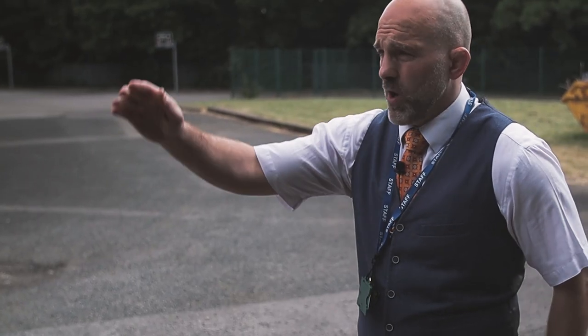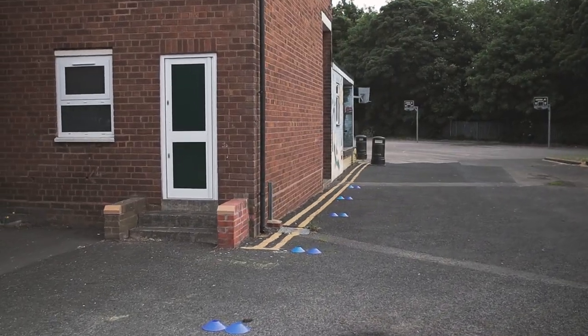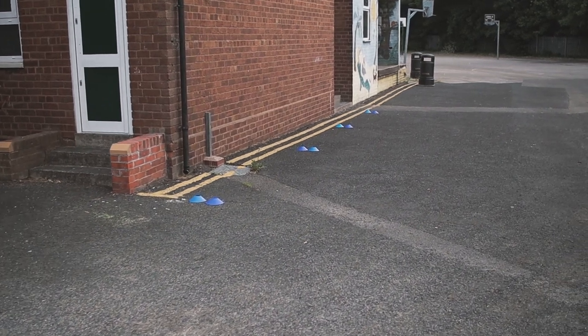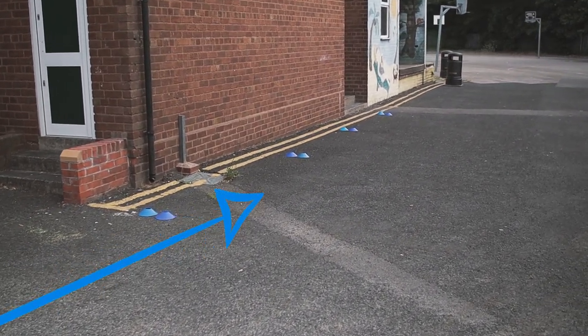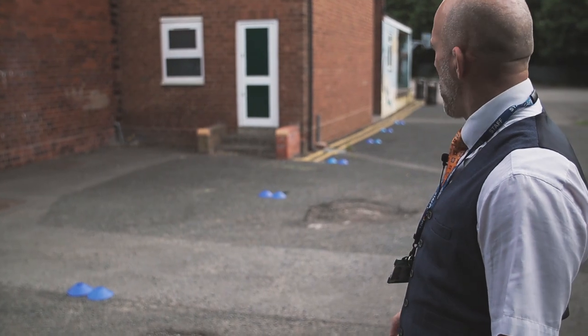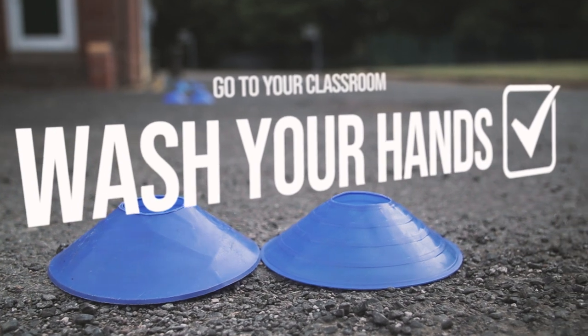If you're in Mrs. Gill's form, you will enter through Newton Gates, walk down the side of Newton Block and line up along the back of Newton, maintaining 2 meters social distance, and wait for Mrs. Gill to ask you to enter the block where you will wash your hands and go to your classroom.